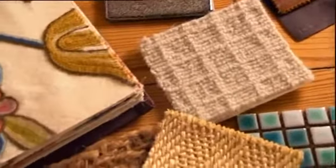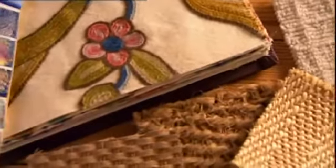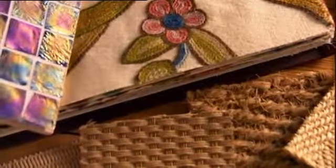Hurrah for science! But what you need to remember in the house is one simple fact. Think about the textures you're using. Are they shiny? Are they hard? And then try and mix them, or, preferably, balance them as much as possible.